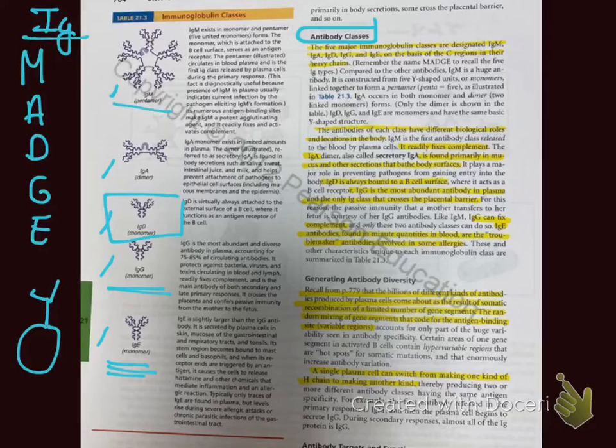So just to review, IgM is the first antibody to be secreted. So if we're testing somebody in the blood and you see they have a lot of IgM, they're probably newly fighting some sort of infection. IgA is going to be found in our mucosal secretions. So you think mucosa ends with an A. IgD is bound to the B lymphocytes. IgG can go across the placenta, and IgE is ew. They can be ew and cause issues with allergies.